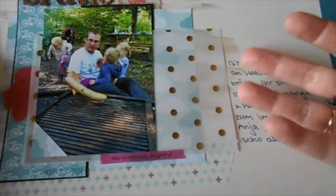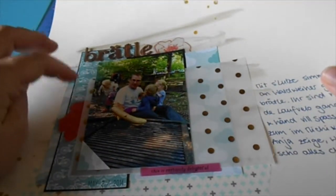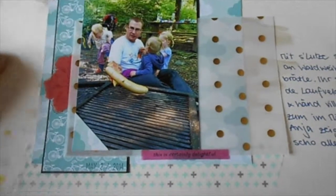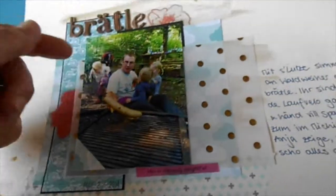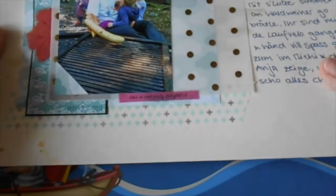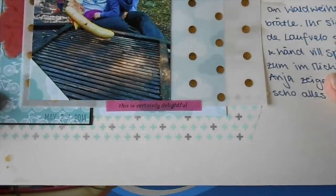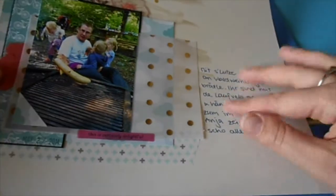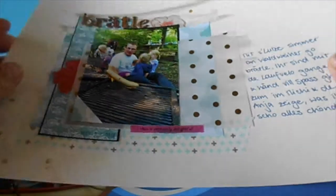And I think this is summer paper from American Crafts that I used here, and some acetate flowers, I think. There must be Heidi Swap. And I added some vellum sticker from an old Freckled Fawn kit, and just journaled about how we went to the woods and had a really nice time.